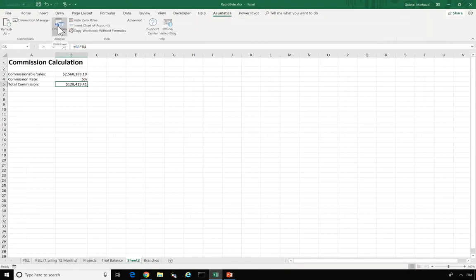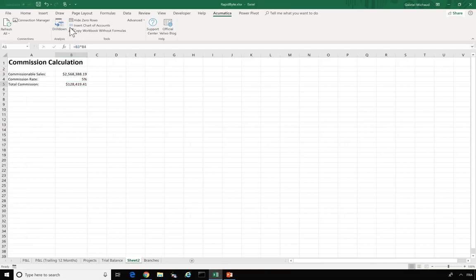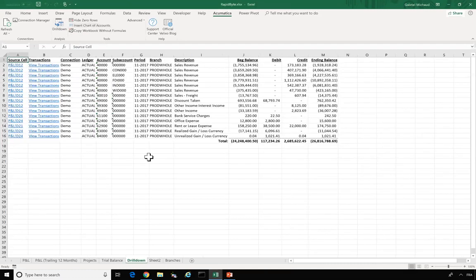By the way, this is exactly the same as right-clicking and doing drill down. We just provide the drill down button in the toolbar as well for convenience. So boom, I have my drill down results again. But this time you can see that we have data and numbers coming from multiple cells in my P&L.